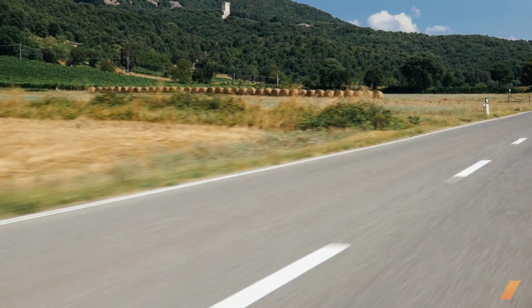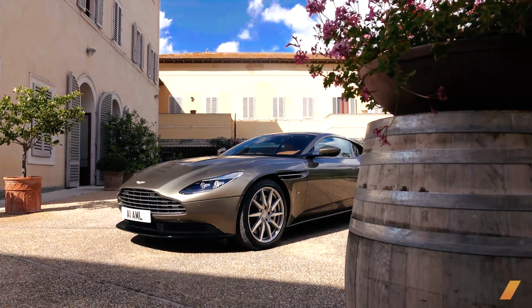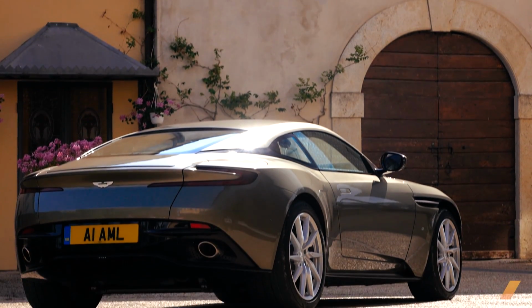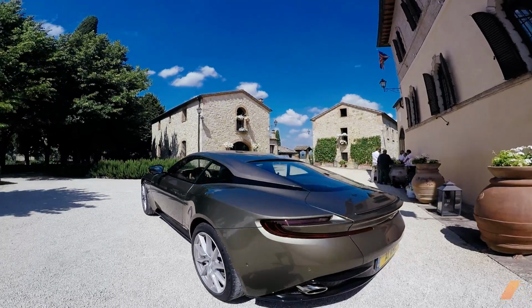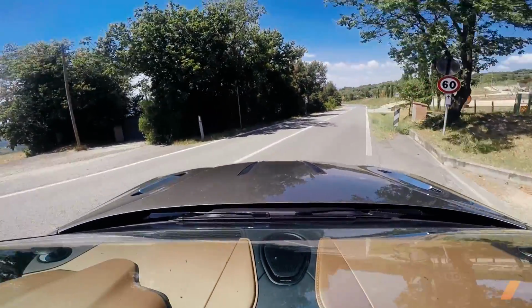Yes. Oh, hi, it's me. I'm in Italy, and I'm going to drive this car right here. The Aston Martin DB11, the latest to wear the initials of David Brown, the tractor mogul that saved this company after World War II. Isn't it lovely? So this is beautiful Italy, Tuscany, but let's get started. Let's go.